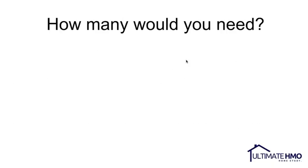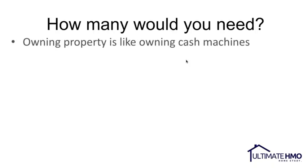And I think it's important for you to set a plan to understand what you need to do. So I believe that owning a property is a bit like owning a cash machine. If you get it right and you educate yourself, you do your due diligence, go out there and find the right kind of properties, the idea is that when you bring rent in each month and take off all the bills and expenses, there's some profit left over every single month, and that's your profit.